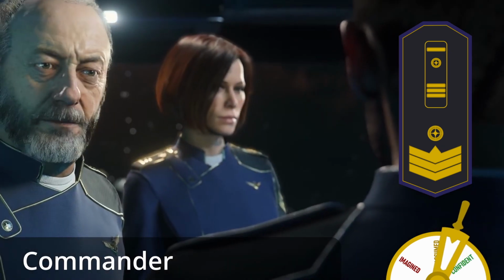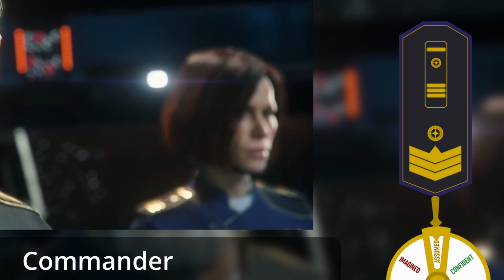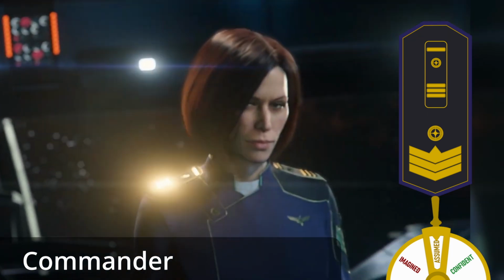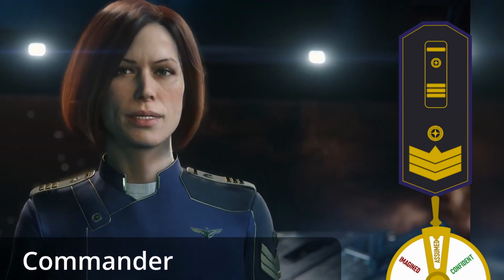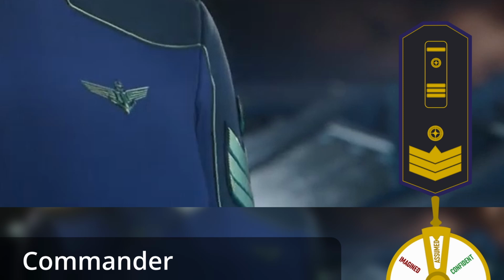The only 3-stripe officer we see is Sophia Kelly, the executive officer at the Stanton. She has been described as a lieutenant commander before in the Morrow Tour, but as this rank insignia matches that of a commander of the US Navy, and we see other known lieutenant commanders wearing different insignias, and her position as an XO would seem to fit that of a commander, I think we can assume that she's now been promoted to being a commander in the plot of Squadron 42.